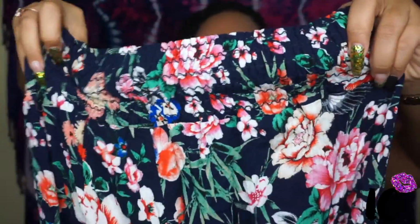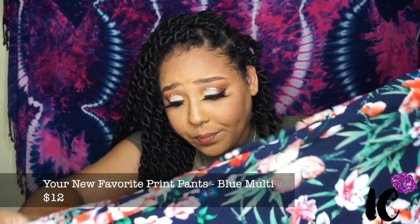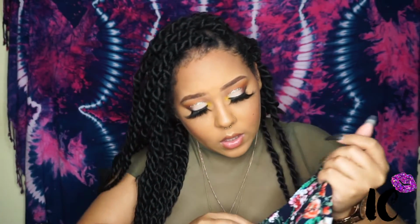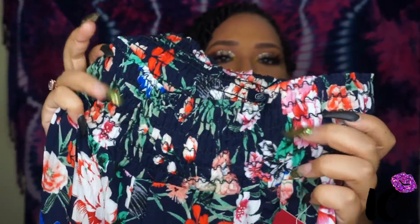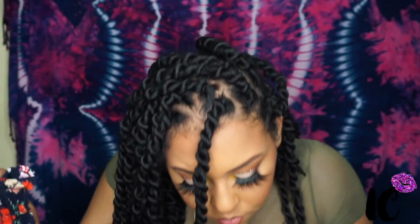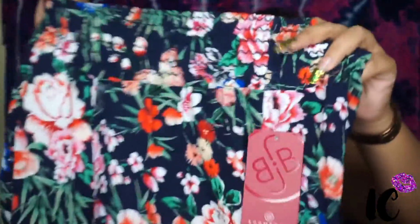Okay, this is actually from Fashion Nova. What are these called? They ain't got no name. We will insert the name on screen for you. I think it's called smocked waistline flow leg pants, with this little stretchy waistband.